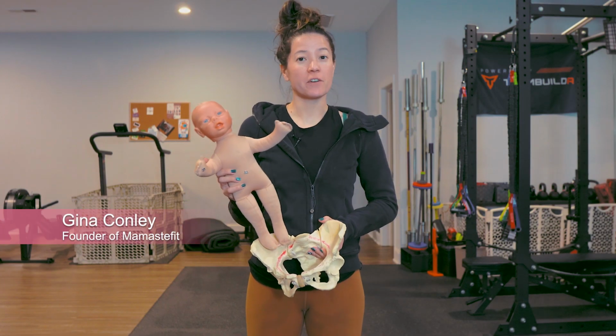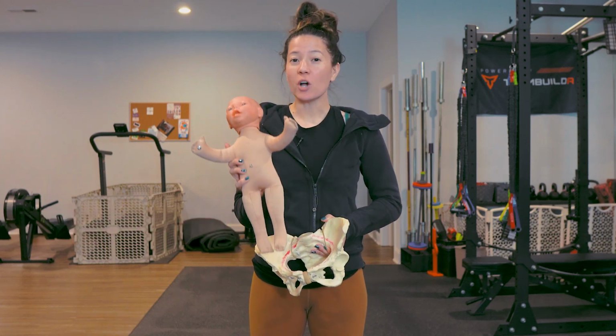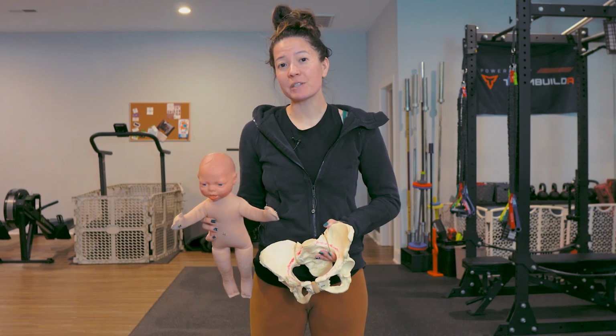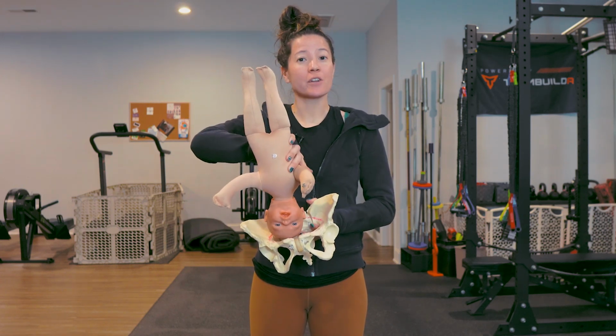It's important to know the different positions that your baby can be in during pregnancy and during labor. And it's also important to note that your baby's position during pregnancy does not indicate when you'll go into labor or even how your labor will go. The first thing is going to be, most babies are going to be head down.